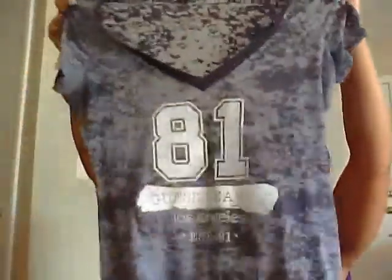And I got two tops. I wore these already, but I had to show you guys. They were 2 for $25. So I got this one. So cute. It's just a V-neck. It's grayish blue. And I got a black one. It's a different style, scoop neck, I guess. It's just like that.